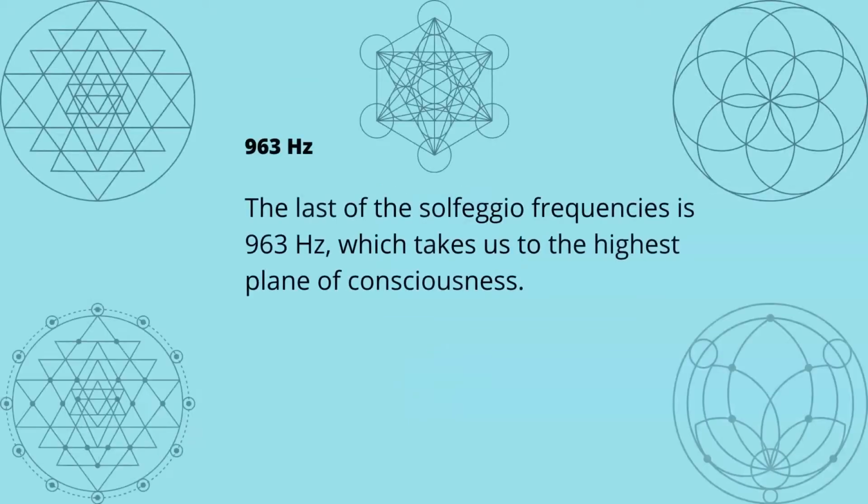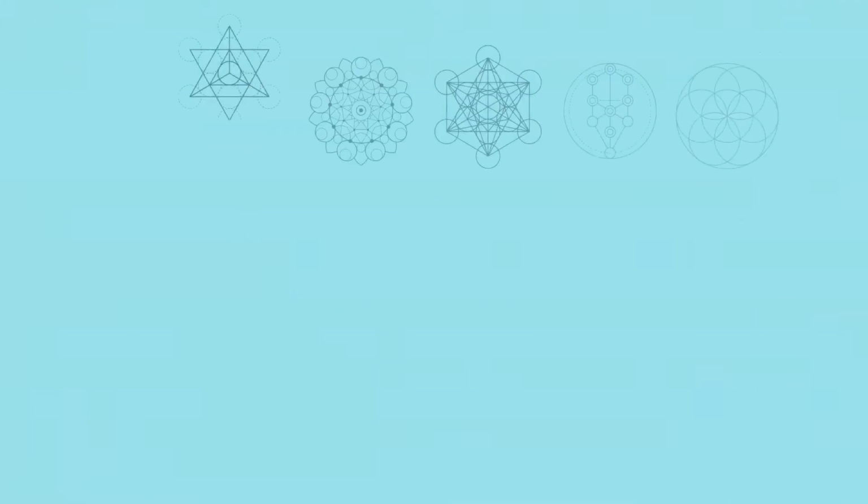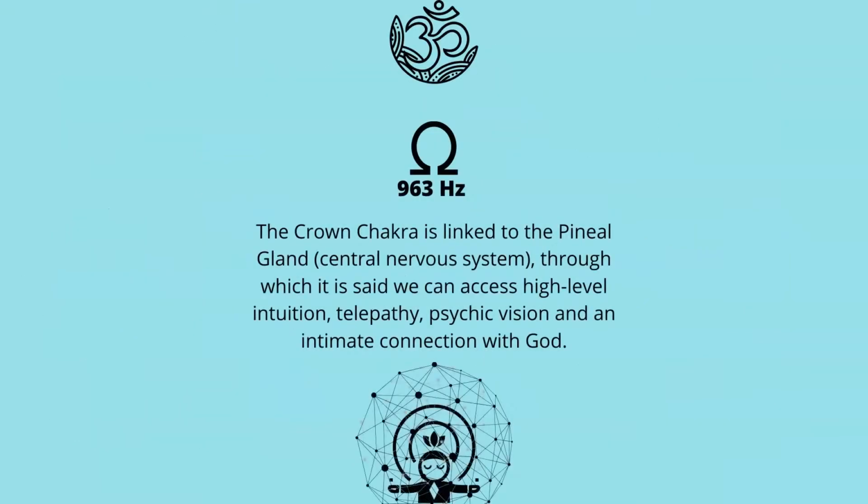The last in the solfeggio set of frequencies is 963 Hz, which takes us to the highest plane of consciousness. This frequency connects us with the perfection of the universe. It allows us to tap into the oneness that permeates everything that is, and all that will be. The crown chakra is linked to the pineal gland, central nervous system, through which it is said we can access high-level intuition, telepathy, psychic vision, and an intimate connection with God.